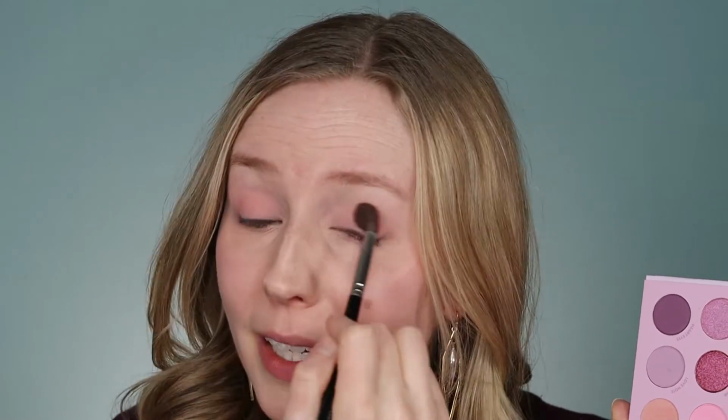So for the eyeshadow look today, I think I'm going to lay down a base using With Love. I'm not going all the way up to the brow bone with this because it is more pigmented. The shade is brighter and more pink than I expected. When I look at it in the pan, it actually looks kind of like peach and brown, but on my eyes, it actually looks kind of bright. I think this will still turn out nicely though.